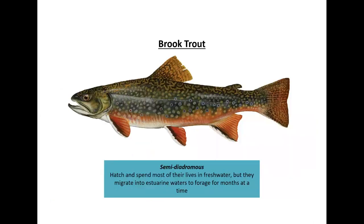Next, please. And then we also don't want to leave out brook trout. So these are semi-diadromous species. They hatch and spend most of their lives in freshwater, but they can migrate into the estuaries to forage for months at a time. So they don't have the kind of wide extent of migration like river herring or eels, but they do kind of transfer between multiple systems.